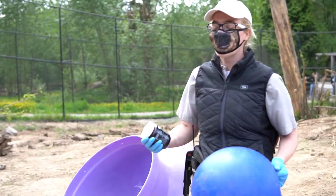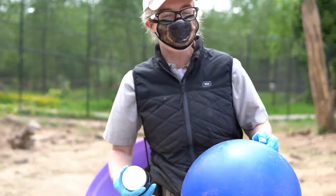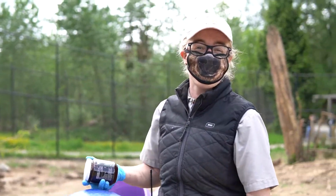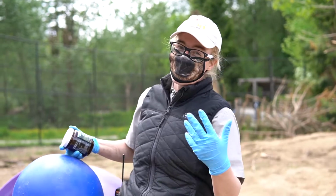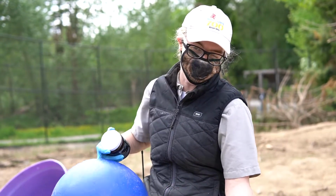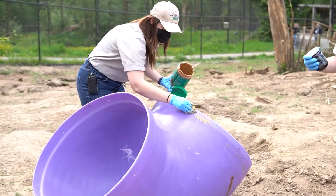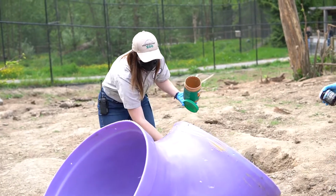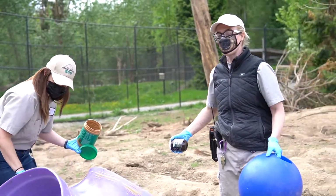I am gonna put some honey inside our 3rd ball here, and I'm actually gonna take it up the tree. Kind of like if they were trying to find honey in the wild, they're gonna find it in a beehive, probably up some tree somewhere. So it makes it a little bit more realistic for them. This is probably my favorite part of zookeeping, making enrichment, making toys for all the animals, making things super, super enjoyable. I love it.